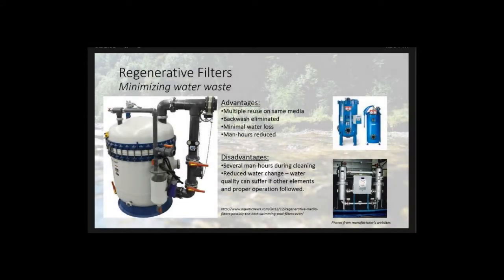So, no filter is perfect. Everything has its advantages and disadvantages. When I started in the industry, the regenerative filters were not as far along as they are today. Today, they're a lot better. So, taking a redesign, and everyone here is here because we're trying to make a difference and learn, it's good to look at the new technologies.